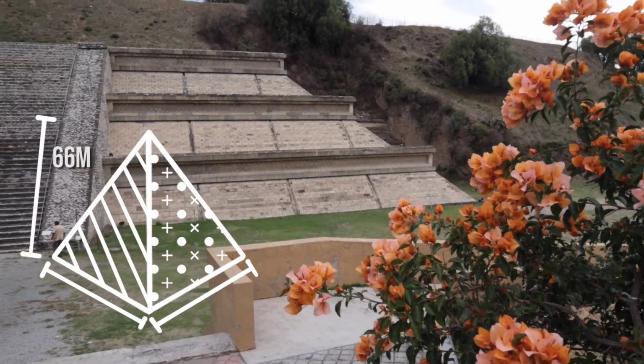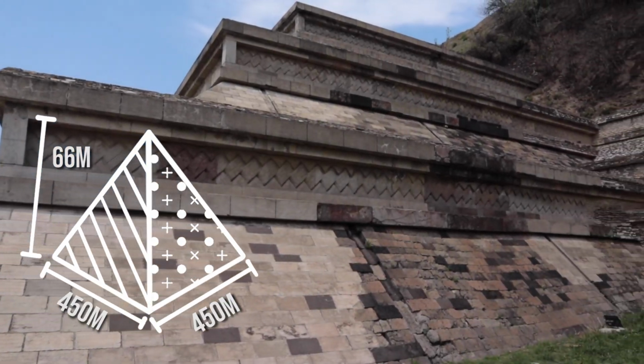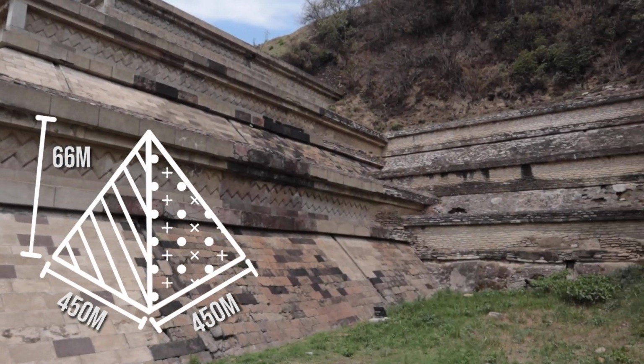It is 66 meters tall and has a base of 450 meters by 450 meters. It's funny actually, back before we even knew much about Mexico, this was on our list to come to just because of that fact alone.